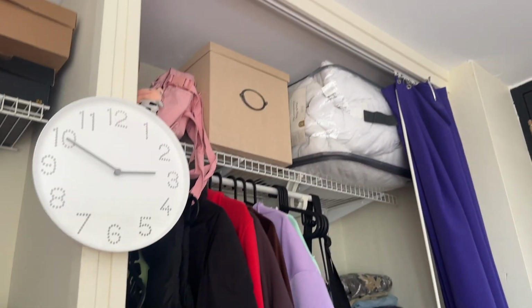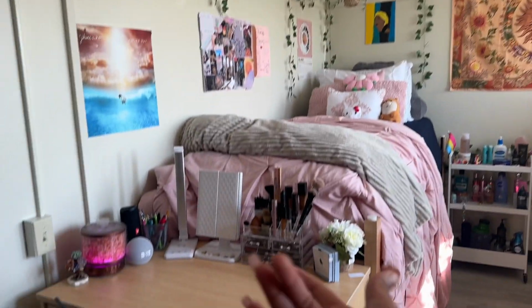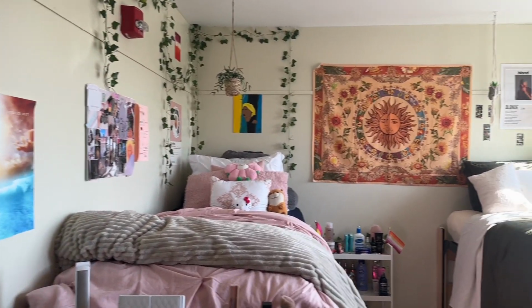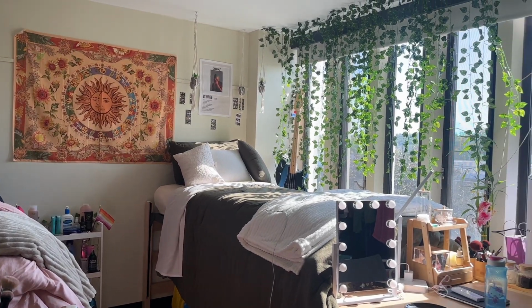Okay, y'all, let me give y'all the last little look around. So again, this is my closet, hamper, my walls, my desk, everything. Now I'm just gonna give y'all a little look around at the whole room, including my roommate's side, so y'all can see the size of the room.